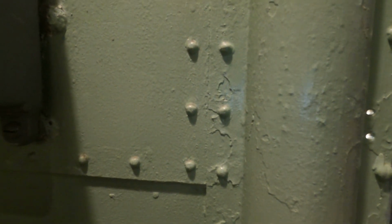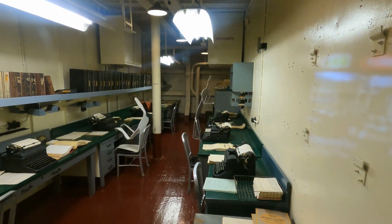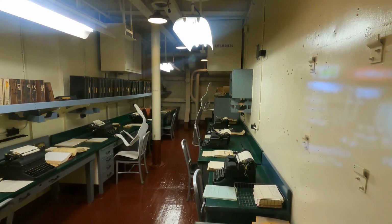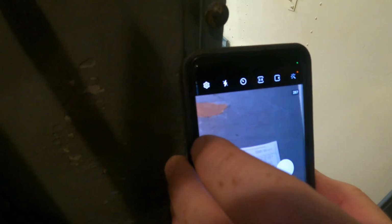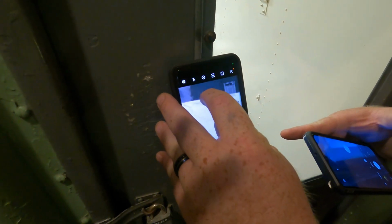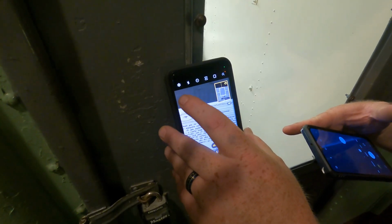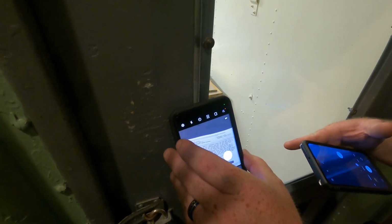Zoom in on that piece of paper and see what that is. I know it ain't nothing important, but typewriter rules. Read some of the stuff.